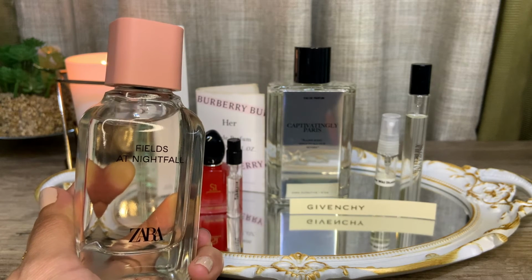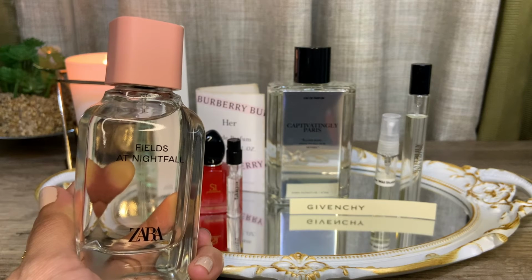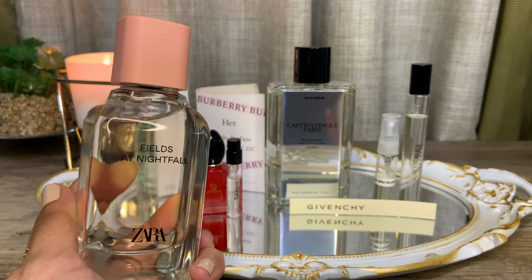Although I do have to say that this type of fragrance you wear to make yourself happy and feel cozy on cold weather, cooler season, and rainy days. So you do not necessarily need this perfume to project or be loud.